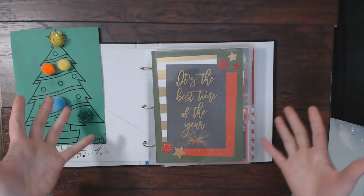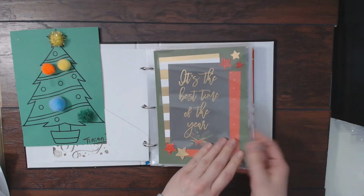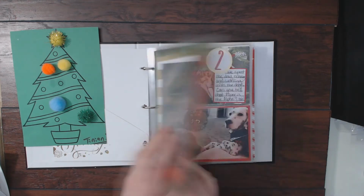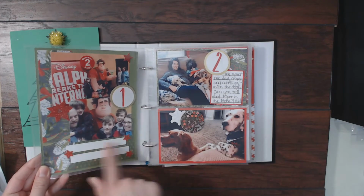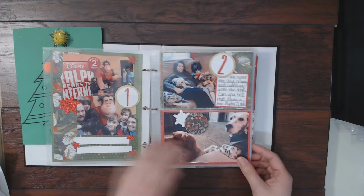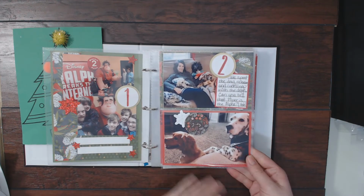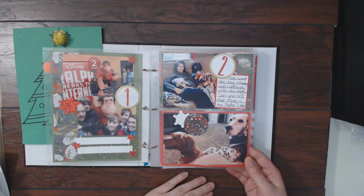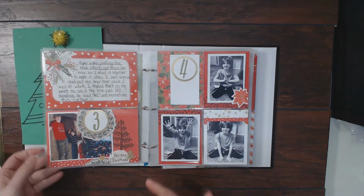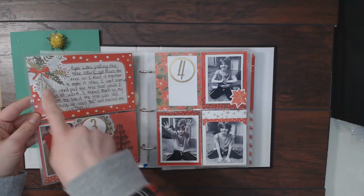Okay, so this is the beginning of my album. I did start some of this in December, so it's not all January layouts. But I kept the front cover really super simple. I haven't done my journaling on day number 1 yet, but you probably have already seen these. We went to Wreck-It Ralph. Day number 2, it was just a lazy, I think it was Sunday, and we just kind of spent the day cuddling with dogs. Then day number 3, I had to work, and so I just wrote out the story of this day.